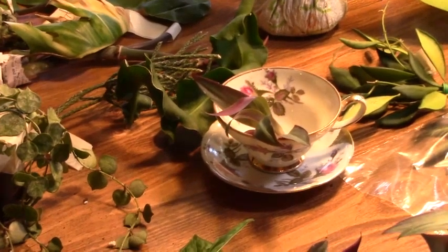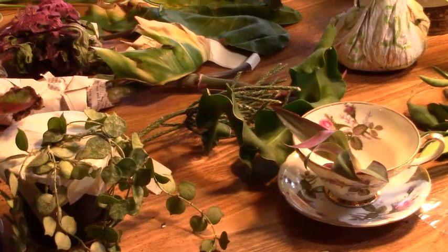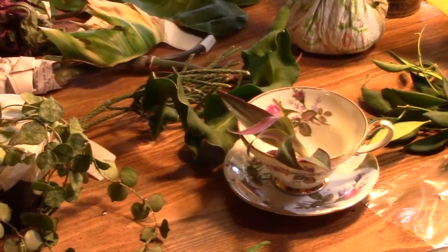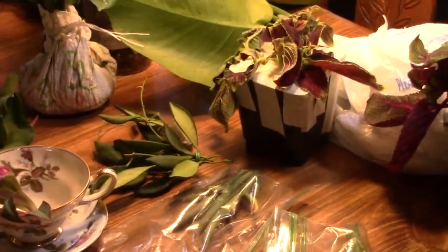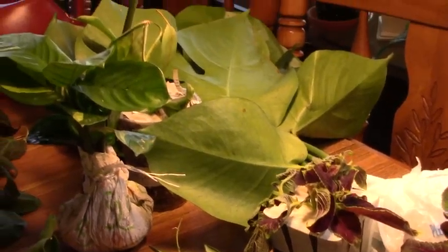I do have some more repotting to do of plants that I already own. And one of them is the strawberry begonia, and I'm sure you're all anxious to see how I'm going to manage that. So I am going to do that on camera, very shortly, in the next day or two. So come back and see me do that.